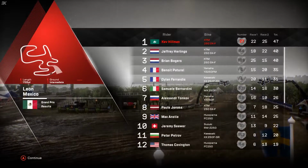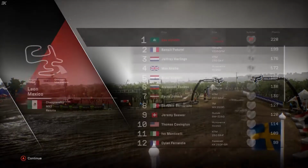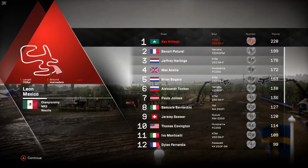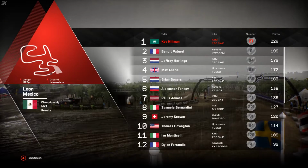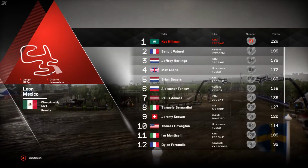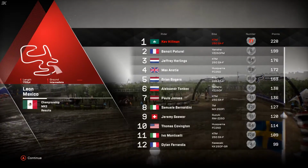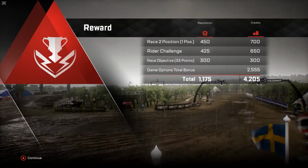So it is the overall by 7 points over the Dutch pair, the KTM pair of Herdings and Bogues. And in the championship is now a 29-point lead over a race win lead over the Frenchman, with Herdings in third, just ahead of the Brit. Then Bogues in fifth, a bit of a gap now to sixth for Tonkov, with Jonas 7th, Bernardini in 8th, very solid for the Italian. That's also Swiss down in 9th on the Suzuki. Disappointing results mean he's hanging on to a top 10 ahead of Covington and Monteseri, with Fernandez in 12th.